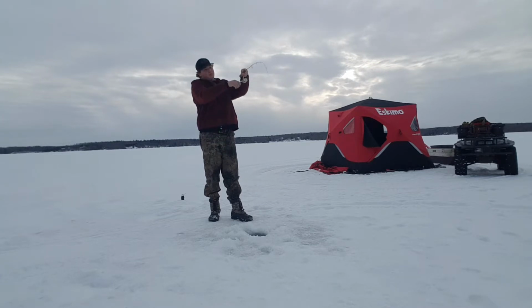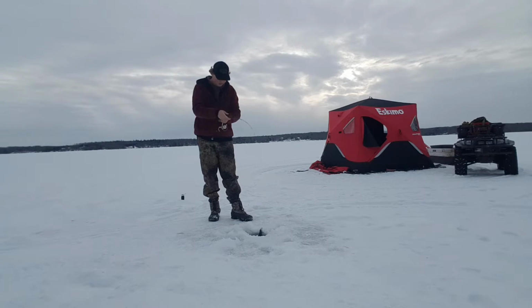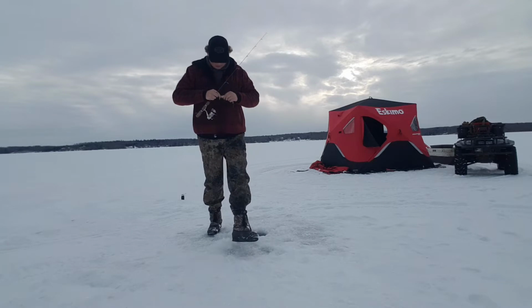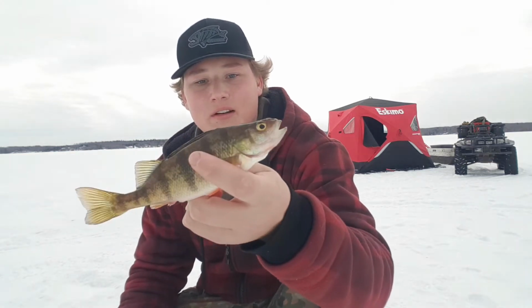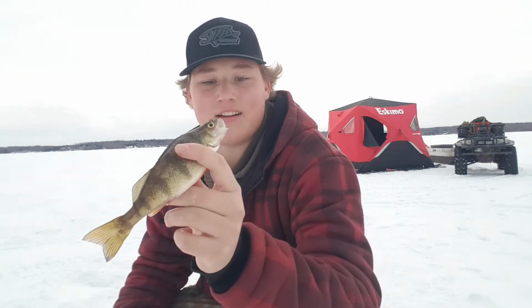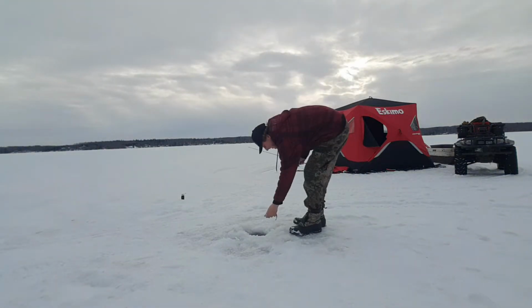I think that's a bigger perch. I could be wrong, but it felt pretty heavy on the hook set there. Oh, he's not bad. There you go. I hooked it right on the bottom lip there. I don't think it was this one that bit it, but there's another small perch. But hey, they're really fun to catch, I gotta tell you. Let's get him.